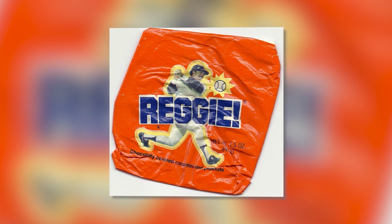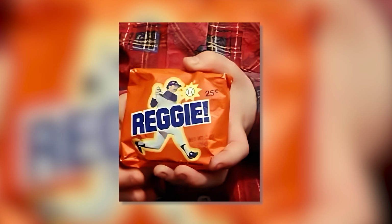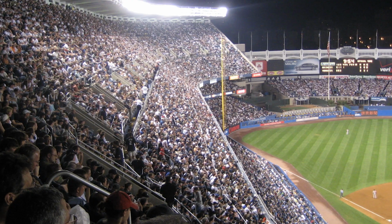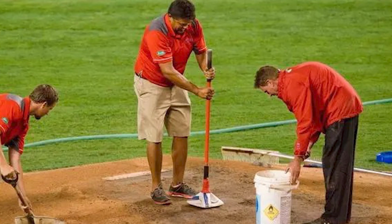All of this was plenty exciting, but nothing will ever beat the Reggie Bar debut. See, on April 13, 1978, at the Yankees home opener, the fans in attendance received complimentary Reggie bars. Then, this happened. All hell broke loose when Jackson hit a home run in his very first at-bat, and fans went crazy throwing Reggie bars on the field. It was so insane, it took over 5 minutes for the grounds crew to clean up the field so the game could resume.